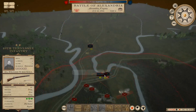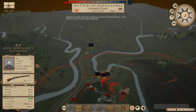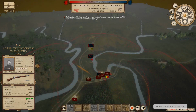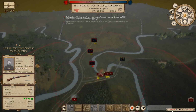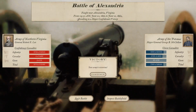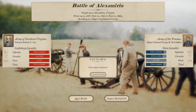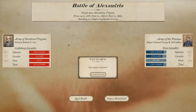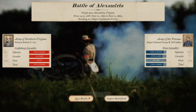I mean, really, we should be taking all these guys prisoner. But we didn't. Alright, so 7,500 casualties for them, 3,700 for us. Not much happened on the second day there. Major Confederate victory. Battle at Alexandria. Excellent job, I would say, by everybody.